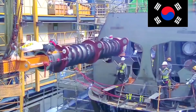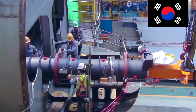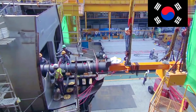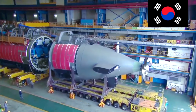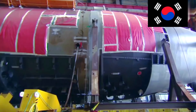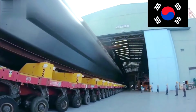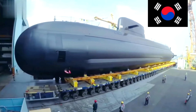In conclusion, South Korea's submarine manufacturing process is a highly advanced and sophisticated operation. The country's shipbuilders use cutting-edge technology and materials to design, construct, test, and deliver submarines that meet the highest standards of performance, safety, and reliability. The KSS Roman III is just one example of South Korea's world-class submarine manufacturing capabilities, and the country is poised to continue to play a leading role in this important field for years to come.